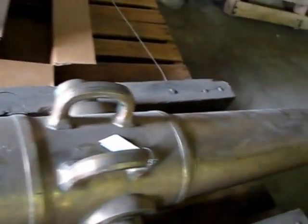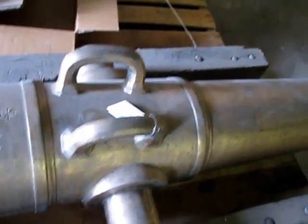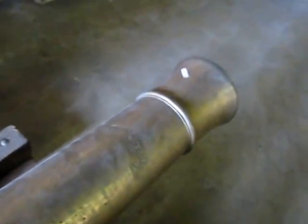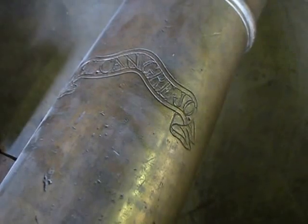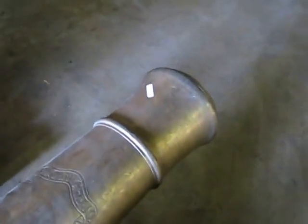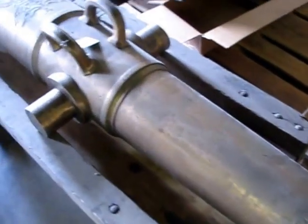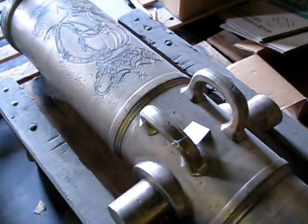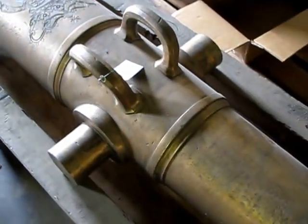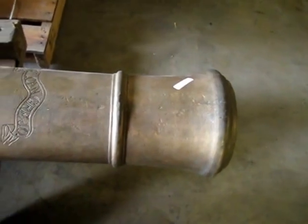1400 pounds, and it was a standard type Gribeauval system field gun of the era. Its name is El Cangrejo, which means the crab. The Spanish christened all their bronze artillery pieces, and this one was no exception. So you get to meet the crab. We also have the iron carriage irons that fit this piece. They're not here right now, but they'll be going to the auction house as well.